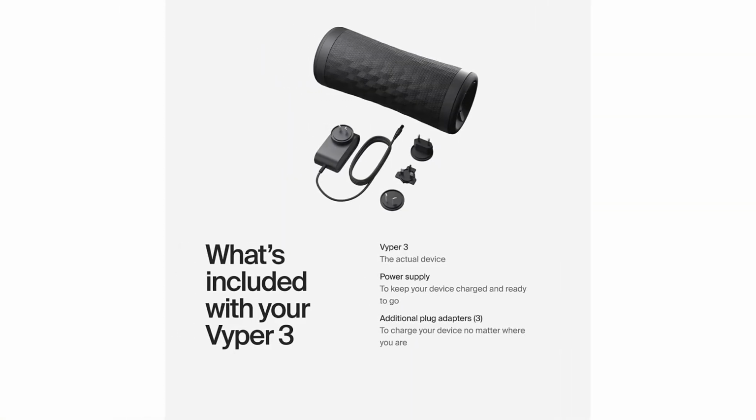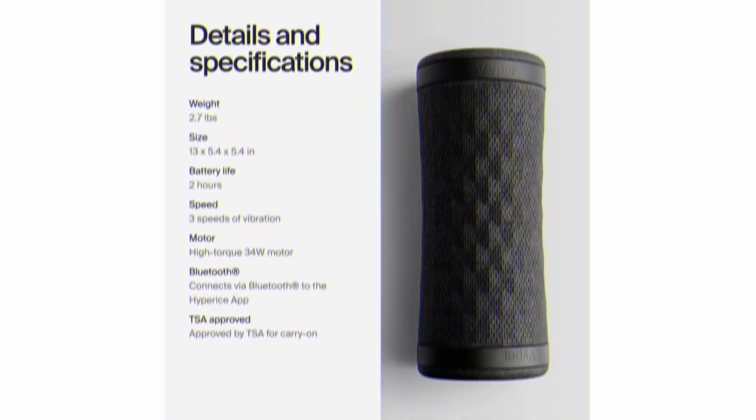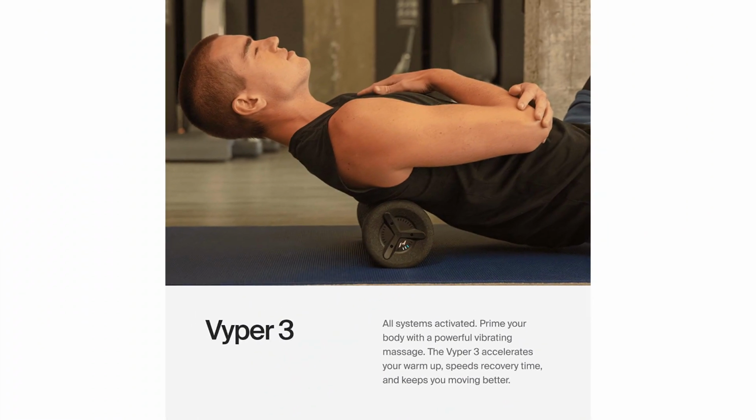The Vyper has 3 speed settings for mixing up the intensity of your massage. Christina Nassini, an athletic trainer at New Jersey Spine and Wellness, also likes that the Vyper's vibrating foam helps break up adhesions in the muscles. We recommended the Vyper 2.0, the older version of the Vyper 3, in our gift guide for dads with sore necks and backs.